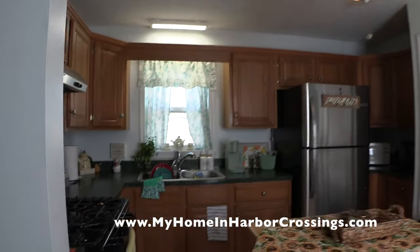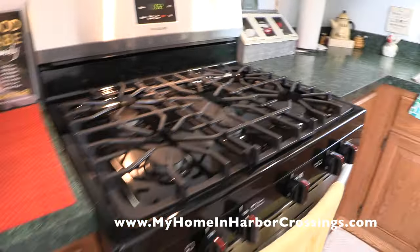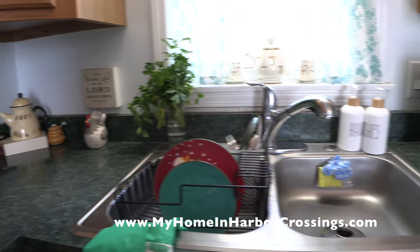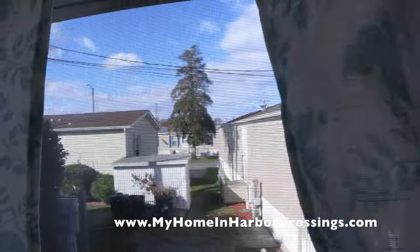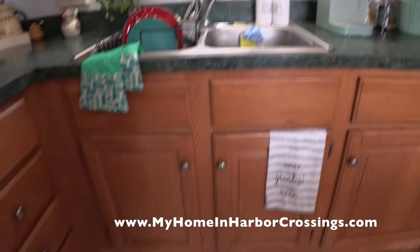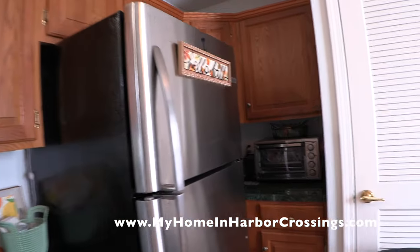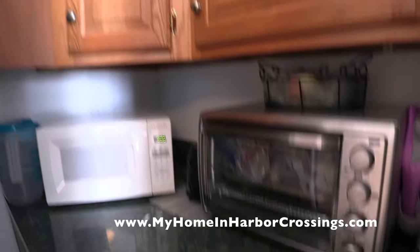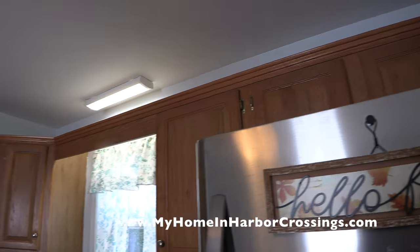Here's another fan. I believe the appliances are a little bit over a year old. So that's included with the house. There's no dishwasher, so you can do dishes by hand. Great peek out the window to the neighbors. Beautiful oak cabinets, stainless steel refrigerator. And she's leaving the little microwave there in the corner. More cabinetry. There's a lot of cabinets in this area.